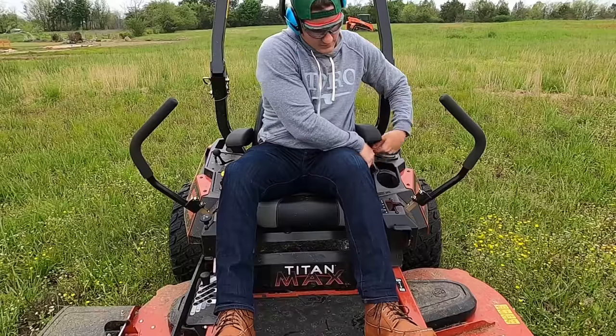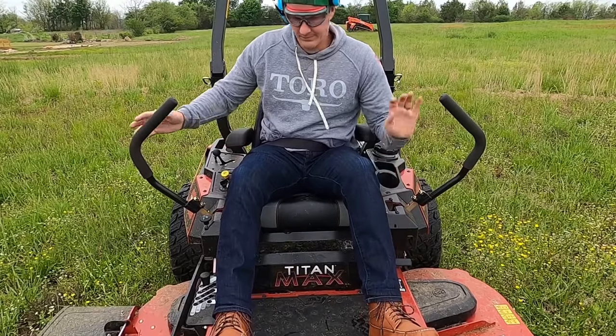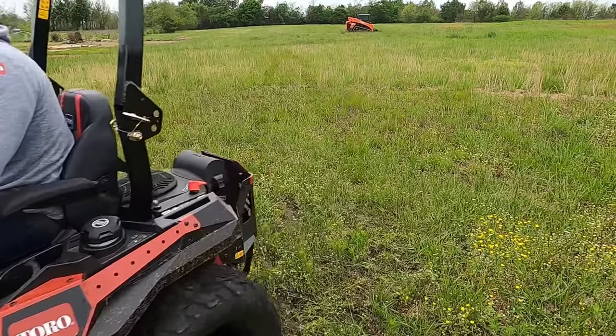But I really think that this fall I might go all out and just do my whole backyard Bermuda. Just start messing with it. His yard looks awesome. Check out Real Low Dad if you wanna see some Bermuda action. But let's get this fairway mowed over here, all right?